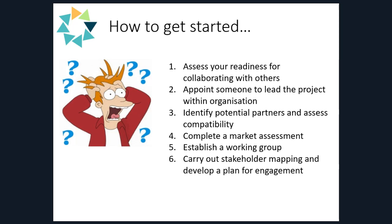Map out the individuals and organisations whose support will be critical to the success of your project. How are you going to engage with them initially? Consider putting together a plan for this. What about an open day, where you invite external stakeholders to view your plans and to provide feedback?